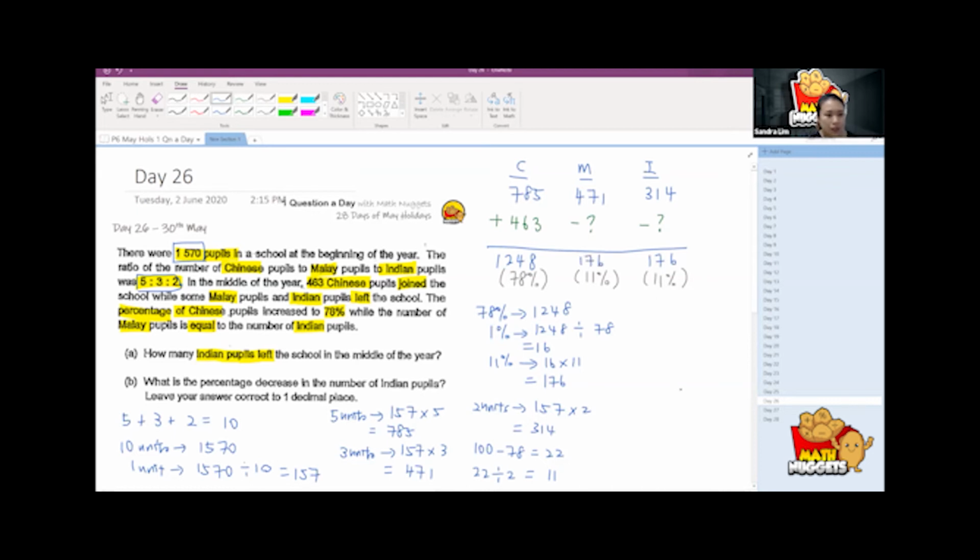So answer for part A, how many Indian pupils left? Okay, they are not asking for the remaining, they're asking those who left. So we still need to subtract. So I need to take 314 minus 176, which is 138. That's the answer for part A.